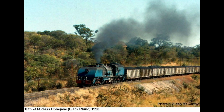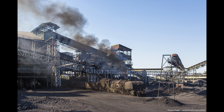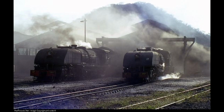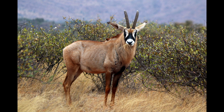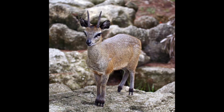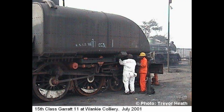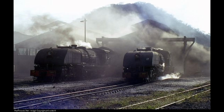However, this wasn't the only way members of the class stayed in service during the 2010s. 5 of the engines were acquired by the Hwange Colliery in Zimbabwe for shunting duties and working transfers at Thompson Junction. The locomotives bought were number 370, Ipalapala, or Kudu, number 395, Ithaca, or Roan Antelope, number 396, Igogo, or Clip Springer, number 415, Ichime, or Great Bustard, and number 423, Idube, or Zebra, and were kept in service until December 2014 when they were taken out of service for various mechanical issues.